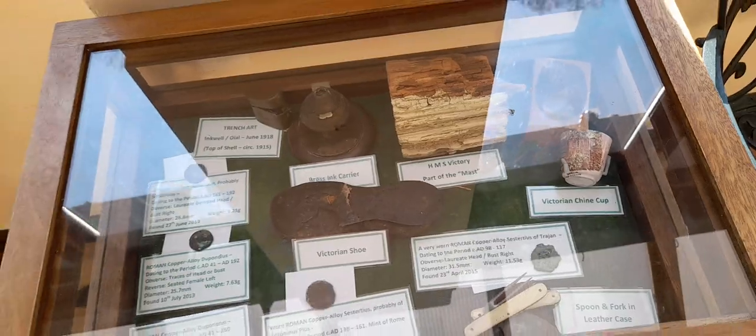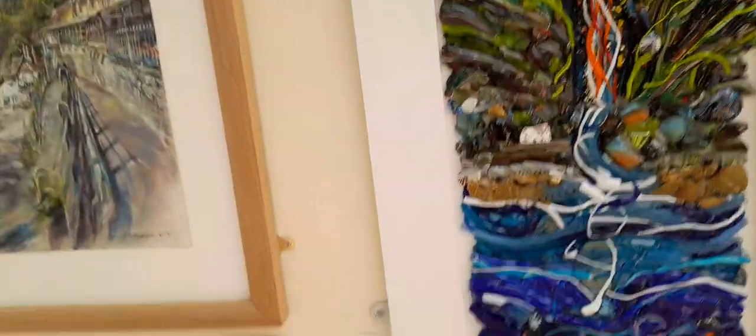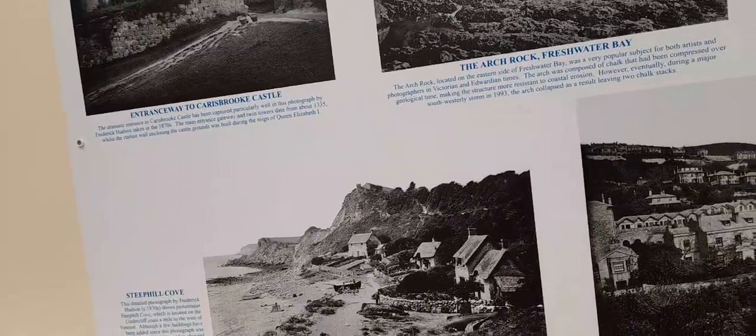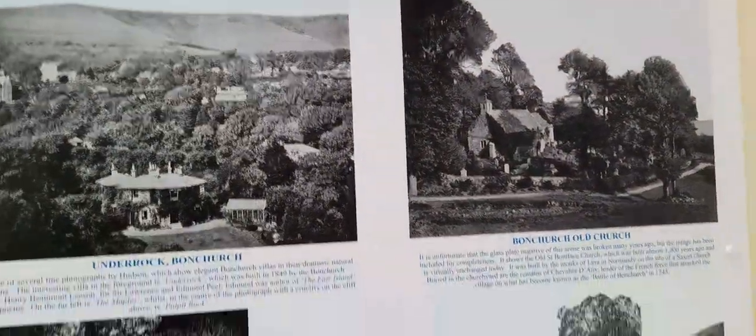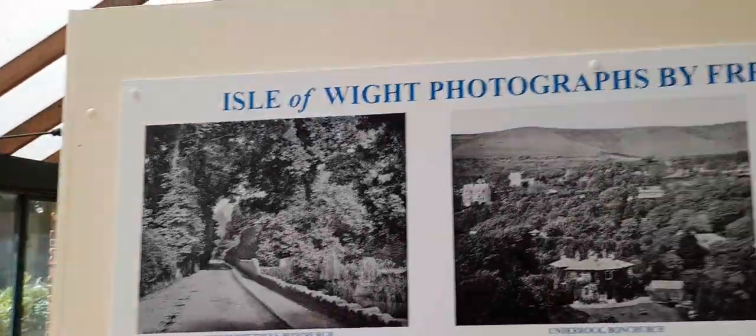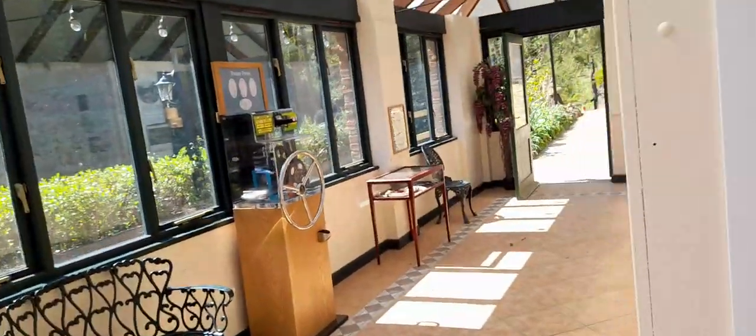Victorian Chine. And here's some beautiful artwork, the glass gorge. Needles, Freshwater Bay, Carisbrooke Castle, Steephill Cove, Royal Hotel Ventnor. That's another place I'd like to visit. The Isle of Wight again, which I hope to do, is to go to Ventnor, which is not far from here.